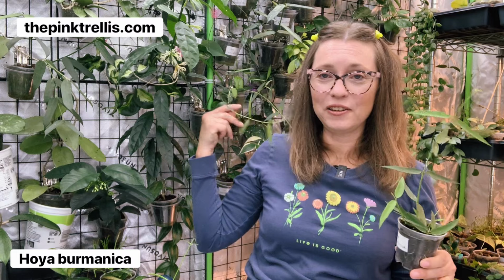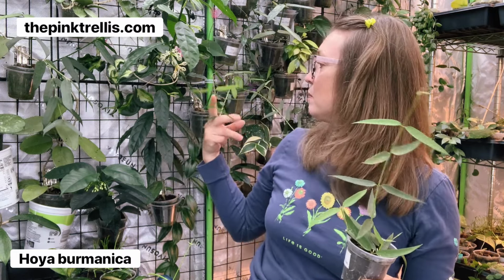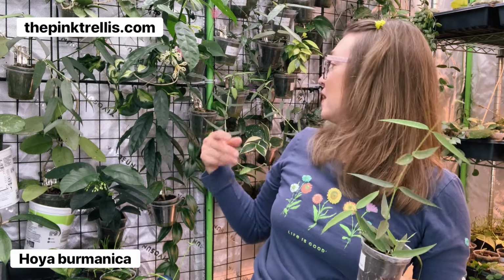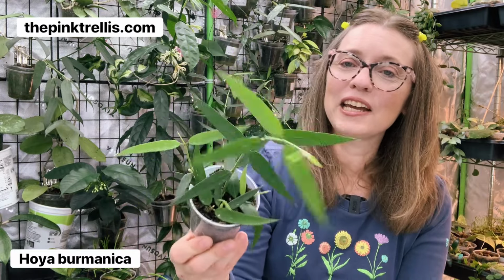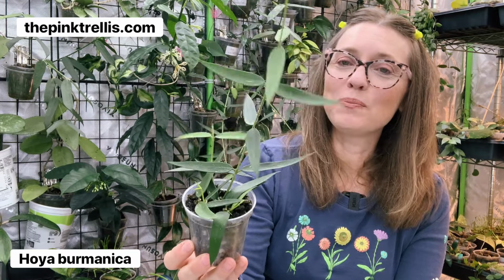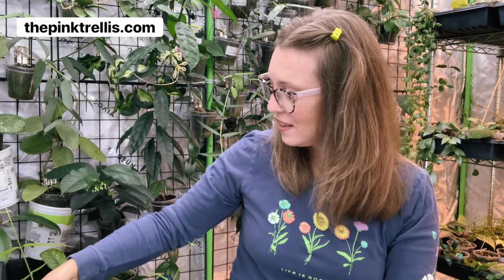There's one here. It always attacks me during these plant shop updates. But yeah, it's a fantastic one. And I always say it reminds me of bamboo leaves, if you're familiar with how those look. Hoya Burmanica, did I say? Hoya Burmanica in the shop this week.